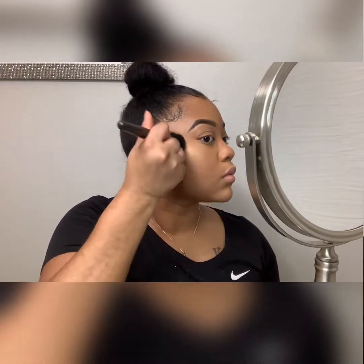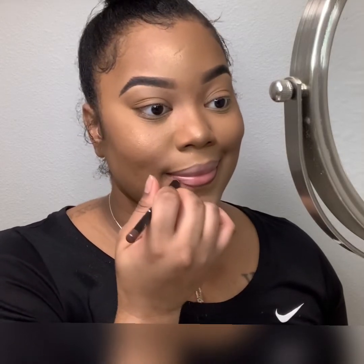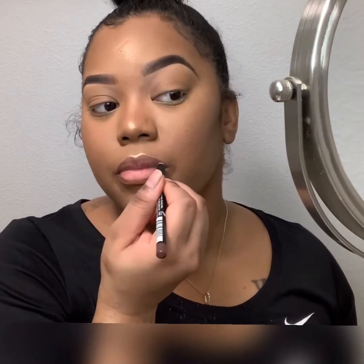It's great there. I'll mix it with a little bit of oil. It's great. Makes like a body shimmer. So it's a lot you can do with the product. Now, y'all, we're just gonna go ahead and line our lips.